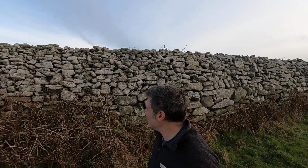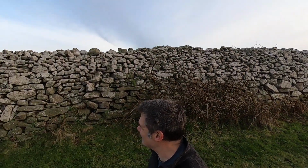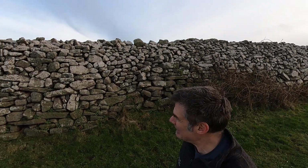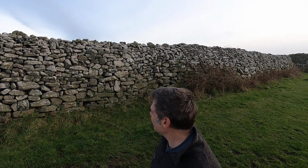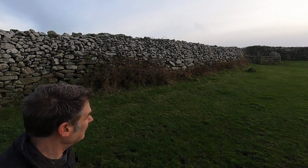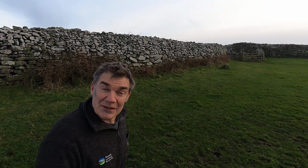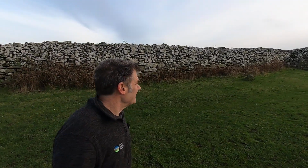Now we're up to probably 8 foot, I guess, maybe even more, maybe even 10 foot in some of these sections. Incredible. So there's a little bit over here that I want to show you where we've got a little bit of a collapse and a repair is needed.